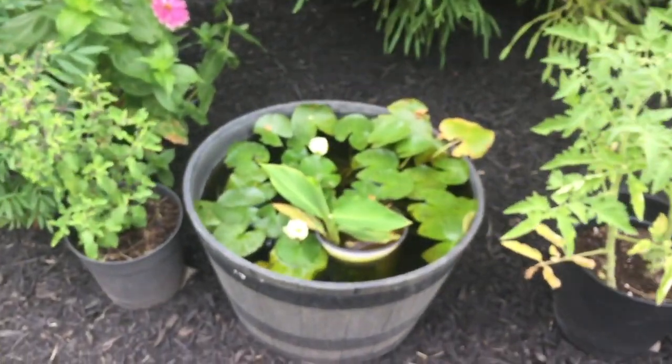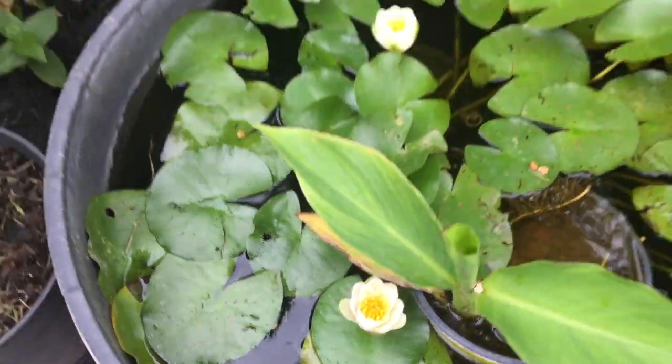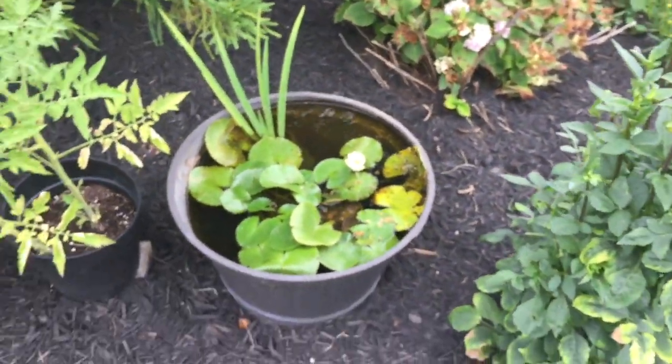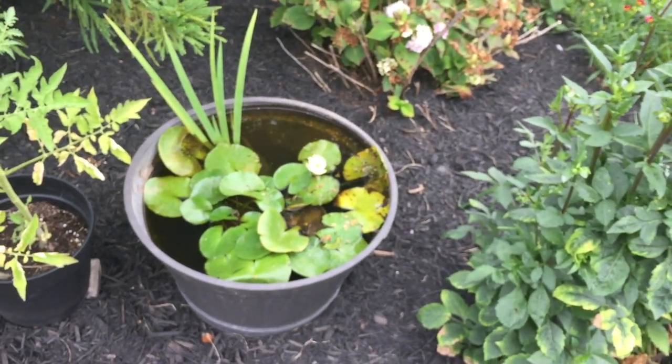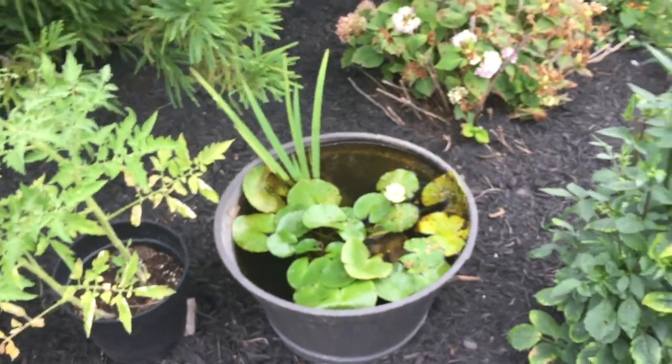So one more shot of my water lily. There. 2 of them here and 1 here. It's actually very cloudy today. We're expecting rain, so the sun is not out. And I'm thinking that's why these have not opened up fully.